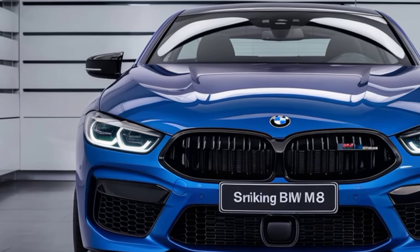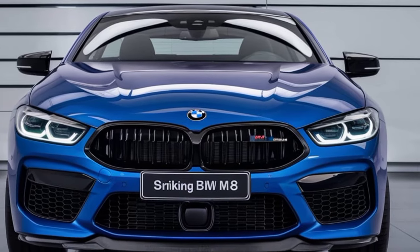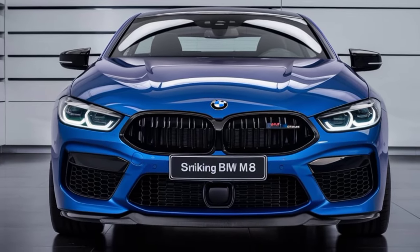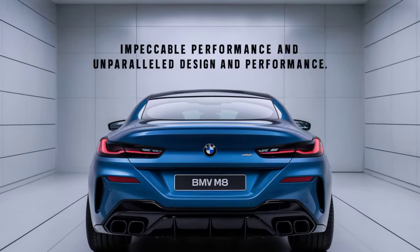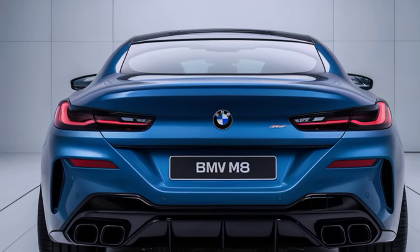But the magic doesn't stop there. The redesigned rear end features new taillights that echo the aggressiveness of the front fascia. The subtle spoiler adds a touch of aerodynamic flair, reminding everyone that this is a car built for speed.